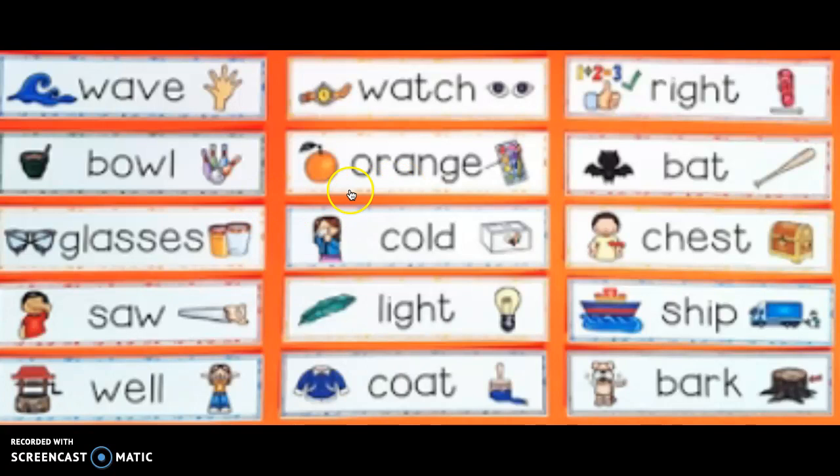What about orange? Can you think of a sentence for the fruit orange? Yum, I like to eat oranges. What about the color orange? My favorite color used to be orange. Whoa, bat! I see a bat, like in the book Stellaluna. I also see a bat here, like a baseball bat.